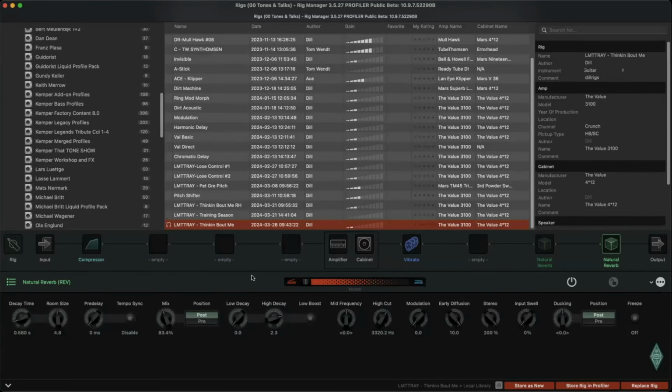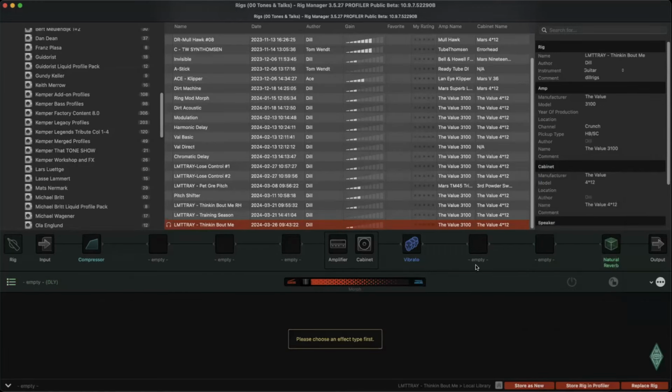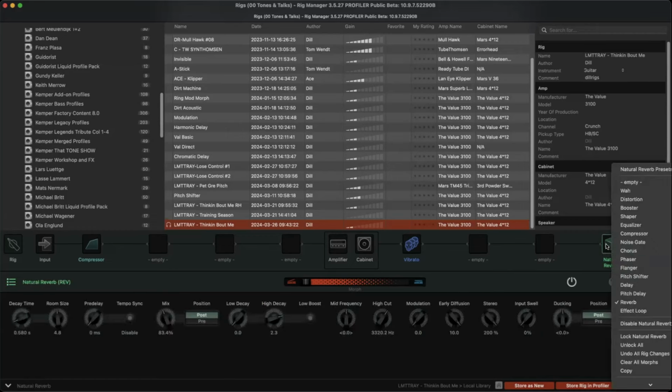And one thing, if you like to use that one in the Profiler Player, you can do that too. So this rig also will be on the Rig Exchange as Thinking About Me, with vibrato, with the natural reverb here. We might place the vibrato here, I will do that afterwards. But if you would like to change that to the other reverb, then just take, maybe you don't see that here.